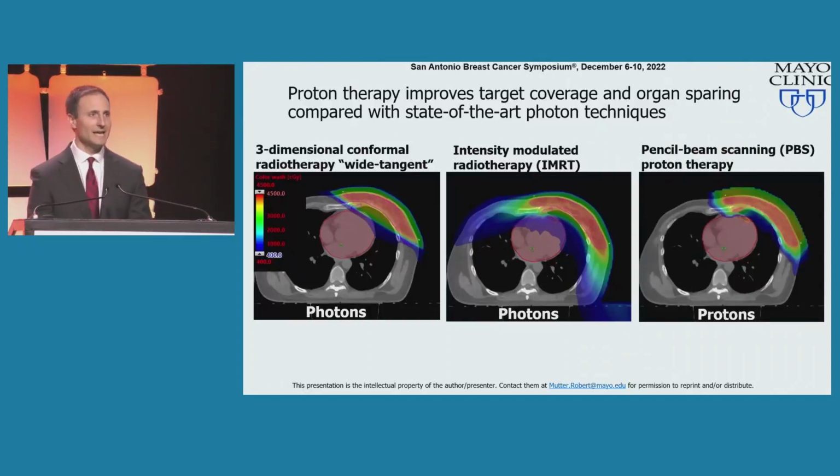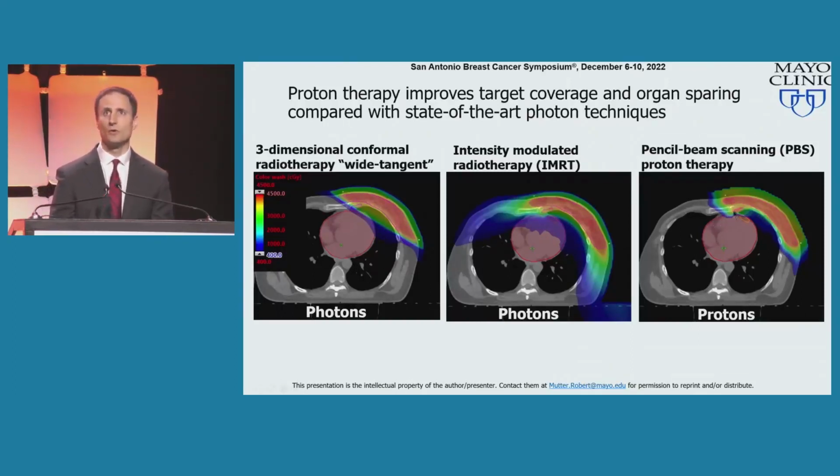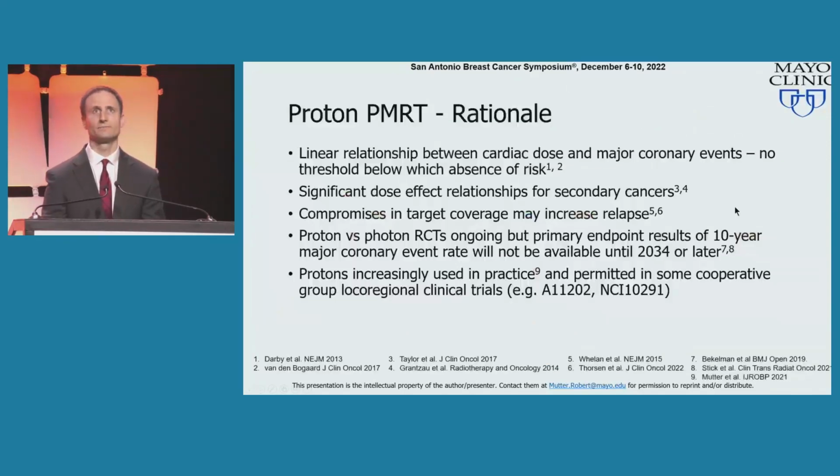Proton therapy takes advantage of distinct physical properties of protons to enable improved normal tissue sparing, and here without any compromises in target coverage. And there's strong rationale to continuously limit exposure to non-target tissues because, for example, a linear relationship between cardiac dose and major coronary events has been shown, and current models suggest that there's no threshold below which there's an absence of risk. A significant dose effect relationship has also been shown for secondary cancers such as lung cancer, and compromises in target coverage may also increase relapse.